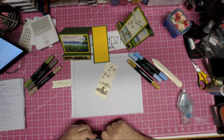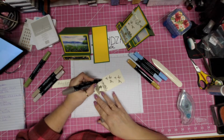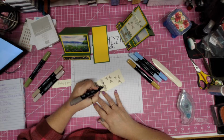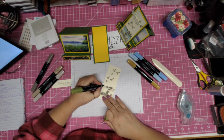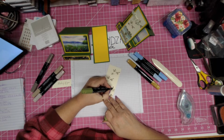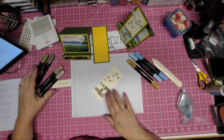Okay, so we've got that done. Now I'm going to come back with the Pebble Path because I forgot. I have little rocks here, and I kind of went over top of them. And then I'm also taking the Mossy Meadow, and I'm going to go over the grass. There's little grass here. I'm just kind of making some little flick marks over top of it.